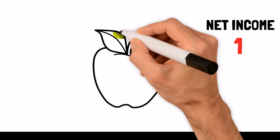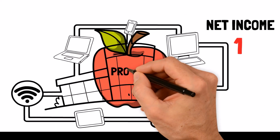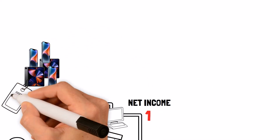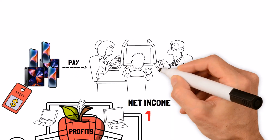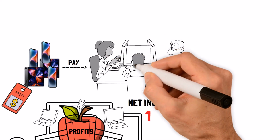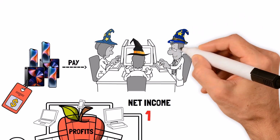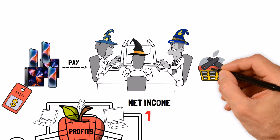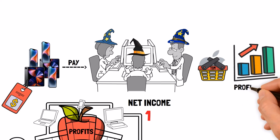Net income is the delicious, juicy apple at the core of a company's finances, representing the profits they reaped after subtracting all expenses. Imagine selling a bounty of iPhones and iPads, then covering the cost of producing these sleek gadgets, paying the talented tech wizards who create them, and even providing Tim Cook with his yearly Apple-themed gift basket. What's left is the net income, a scrumptious financial treat that indicates the company's overall profitability.